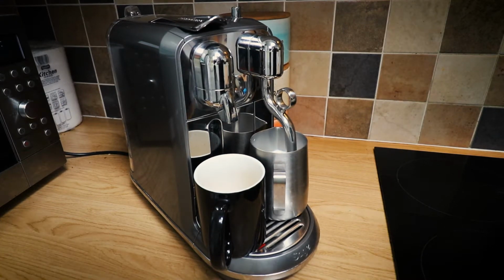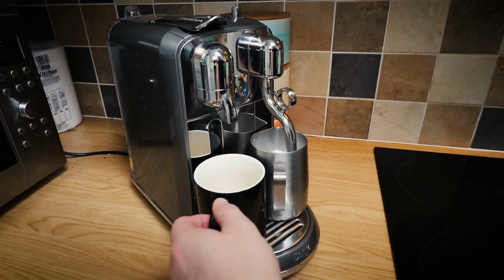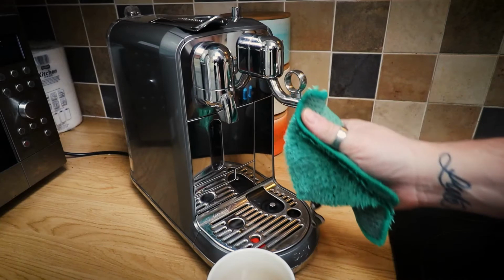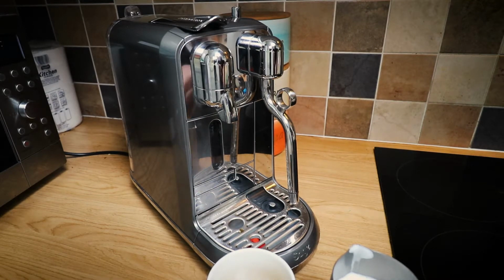So that's it. I've cut that down drastically. That normally takes about 30-40 seconds to do, but you don't want to watch an espresso machine steam milk. So what I'll do now is I'll take the jug off, I'm going to grab the steam wand, give it a wipe, it will purge itself. Which is a great thing for it to do.